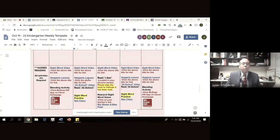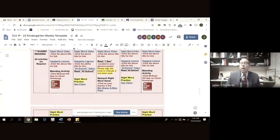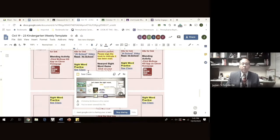And again, for guided reading, there's Mrs. Lewandowski. I know she does a lot with sight words. We've purchased Hegarty Phonemic Awareness. We do that curriculum live, but we also have the people who developed Hegarty who do a short lesson every single day that students can do. And some sight word practice, in which Mrs. McShane's class, I guess it's the Bitmoji classroom, is there to guide students through.